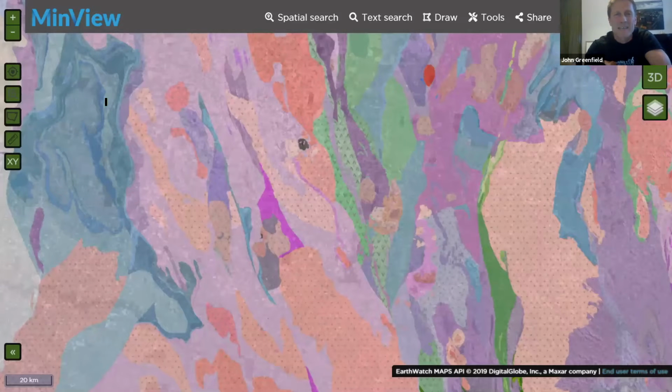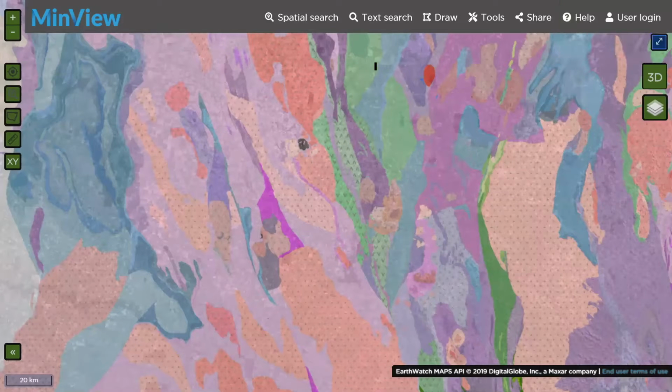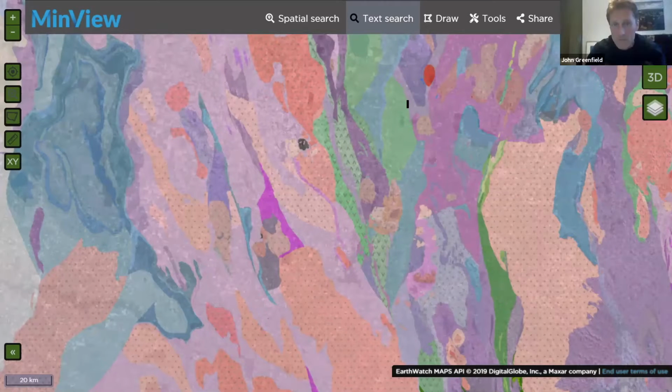And I'll just give you an example, and you can do this as soon as the talk's finished: get into MinView and you do a text search, bring up your Lachlan Geology.